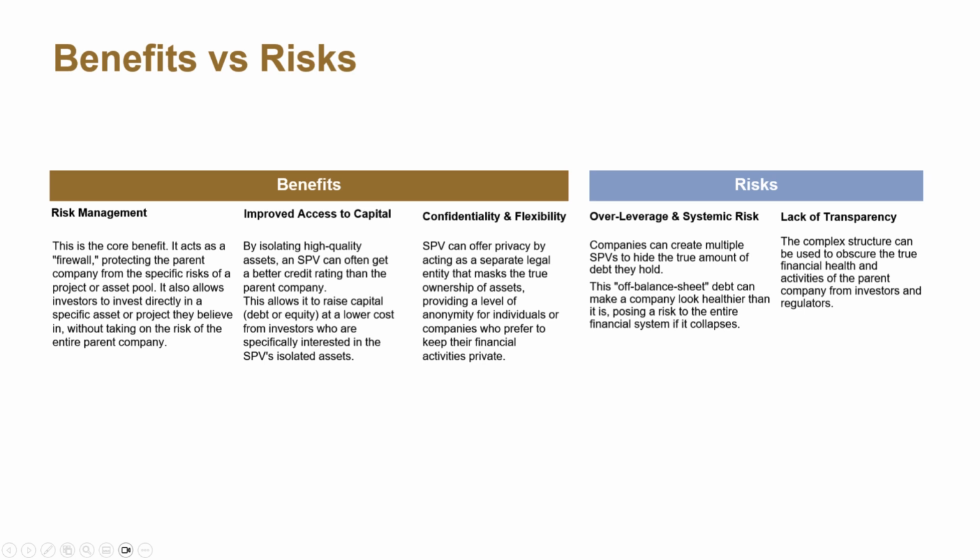This leads directly to the second benefit: better, cheaper financing. Because an SPV holds only specific, high-quality assets and is protected from the parent's risks, it can often get a better credit rating. A better rating means it can borrow money at a lower interest rate, saving the parent company a lot of money. SPVs also offer confidentiality and flexibility. Their finances don't always have to be merged with the parent company's public reports, allowing for some privacy in complex deals.